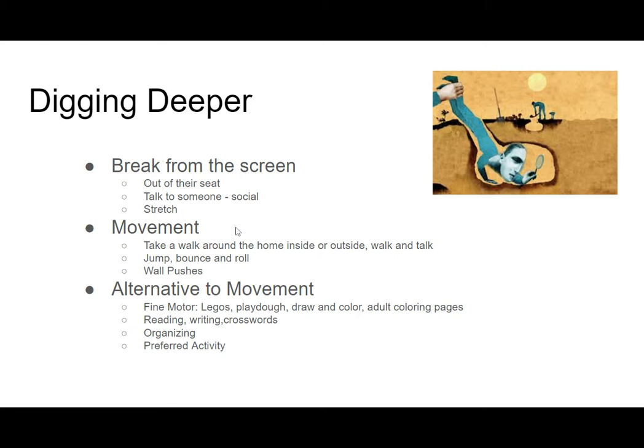Some breaks are shorter than others, so there's also just some movement and bouncing and rolling that happens right here in the room. I do have an exercise ball. We play catch. We just do things to get a little bit of movement, have a little bit of fun, and get ready for our next Google Meet.